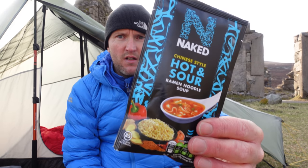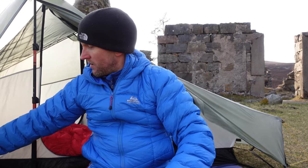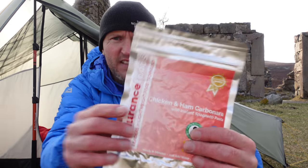Alright folks, that's the stove on. Starving. Got a little starter. Having that first. And then for dinner, trying these new meals. Chicken and ham carbonara. So hopefully that'll be decent. It's 6:05, so I've got a long night ahead on my Jack Jones. That's alright, I'm quite happy. Nice place to pitch. Nice feeling of remoteness.